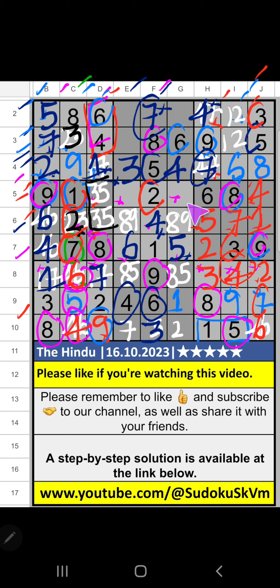Then fifth grid, 2 numbers are remaining, 3 and 7. It will come in one of these cells. We confirm later. Column E, we have 3, so 3 can't come in the cell, 3 is confirmed here. Then 7 is here. Fifth row, we have 3, so 3 can't come in the cell, 3 is confirmed here. Then 5 is here. 10th row and 8th grid, 2 numbers are remaining, 2 and 7. Column E, we have 7, so 7 can't come in the cell, 7 is confirmed here. Then 2 is here.